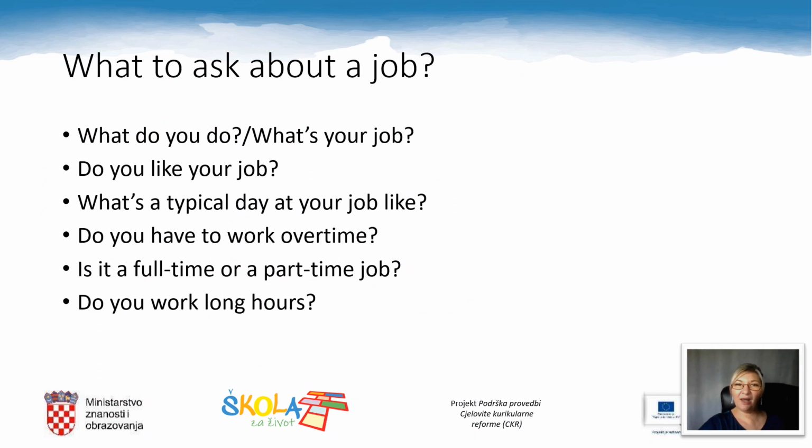Now we'll talk about some questions you can ask a person when you talk about their job. Here are some examples. For example, the first question you can start with is, what do you do? Or what's your job? Then you can ask, do you like your job? What's a typical day at your job like? Do you have to work overtime, prekovremeno? Is it a full-time or a part-time job? Do you work long hours, meaning a lot?